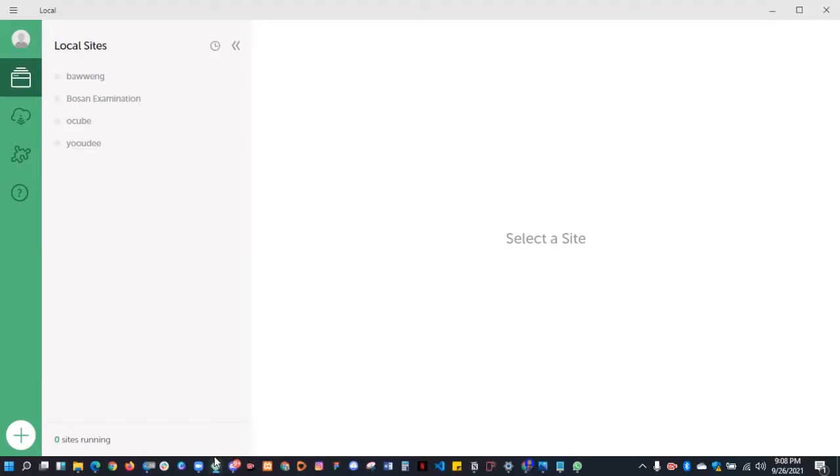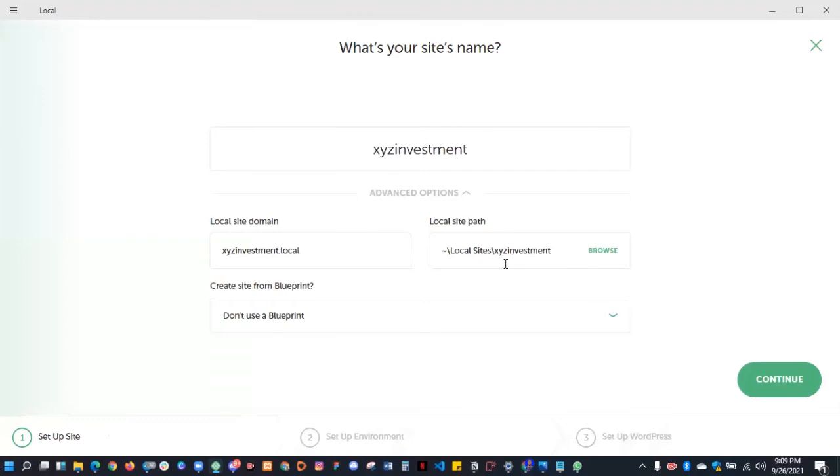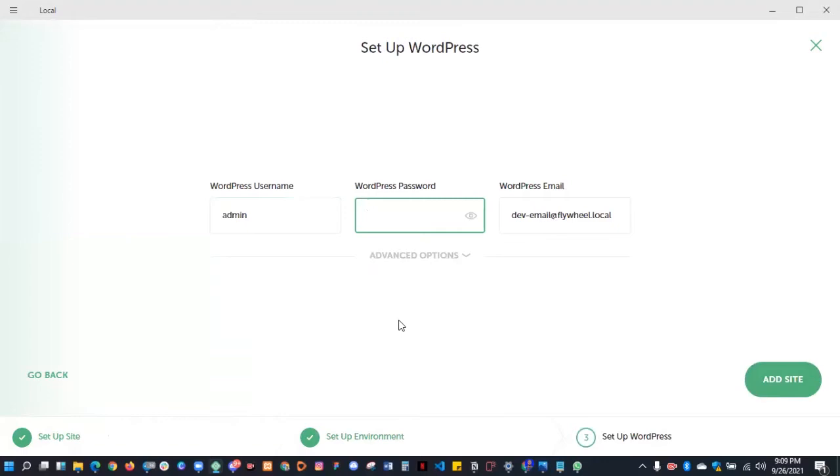So like you always do, you are going to create a new site, then you are going to call it XYZ Investments. You also check your advanced settings. Everything is well, go to continue. Always leave it at preferred. Go to continue. We choose our default admin. Admin. Remember, always use admin when you are working locally.